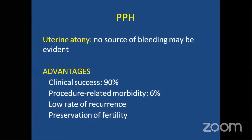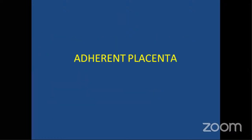The outcome studies have shown that in PPH, uterine atony has a clinical success of around 90% and very low procedure-related morbidity. And there's a low risk of recurrence, mostly because the issue is temporary and there's preservation of fertility. And this is higher than in cases of UFE for fibroid or adenomyosis because we are using temporary embolizing agents.